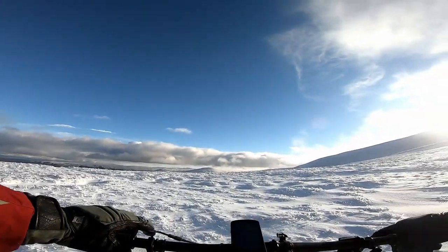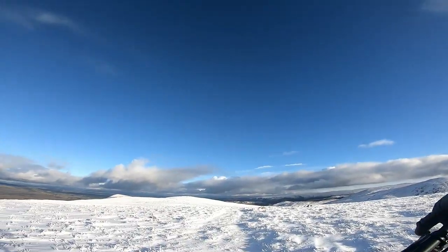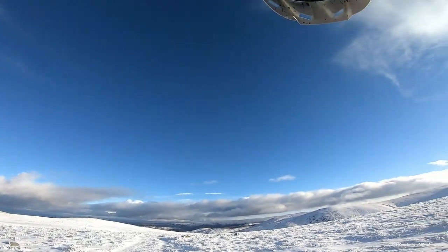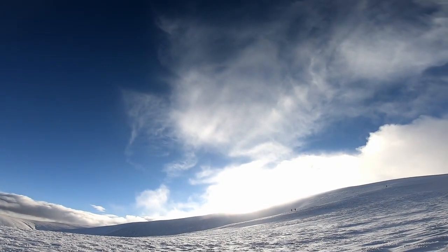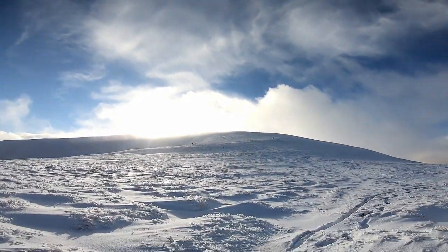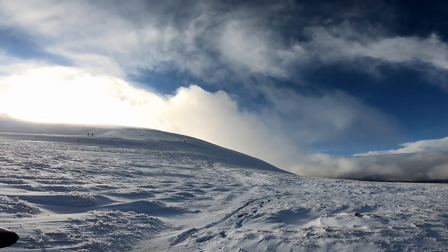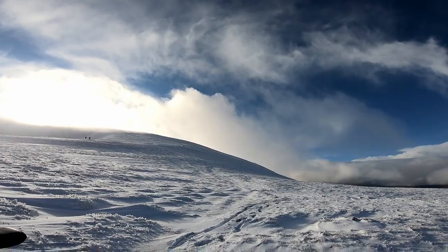Well, that was fun. I don't think Andy's enjoying it quite so much. I've got a distinct advantage over him today on the fat bike though, with those big tyres. If you keep out of the ruts onto the side, it's not actually too bad. Here he comes now. We'll get a bit of footage of him coming down.